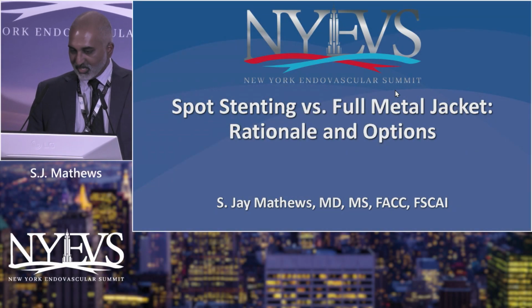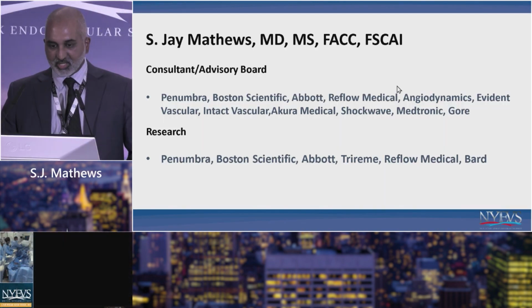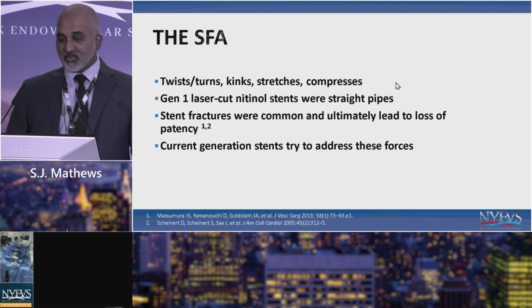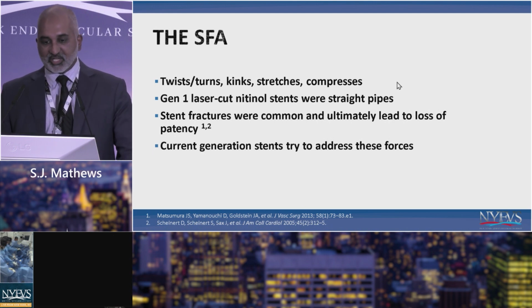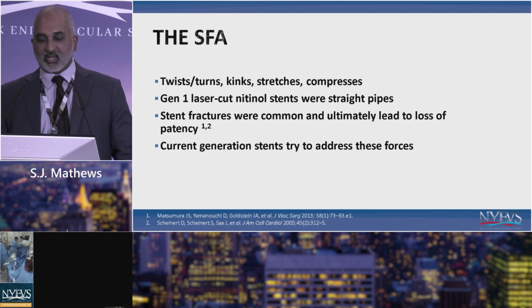So we're going to talk a little bit about spot stenting versus the full metal jacket. These are my disclosures. Obviously, we talk a lot about the SFA twisting and turning, compressing, and a lot of the early generation nitinol stents were straight pipes, and stent fractures were very common, led to loss of patency.